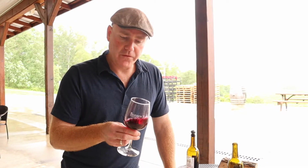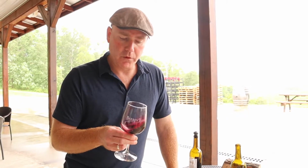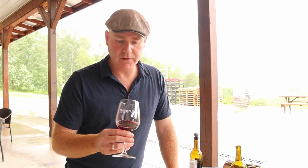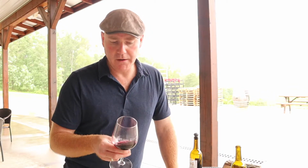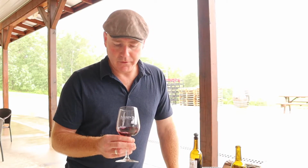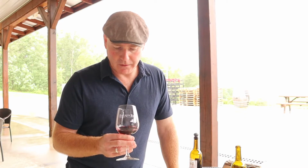And like I said, you get more fresh fruit than the more mature fruit you got in the 2017. This 2018 has more fresh red cherry, maybe even some raspberry, and a little bit of licorice, a little bit of allspice, some of these lighter spices, and it just tastes very good, clean and fresh.